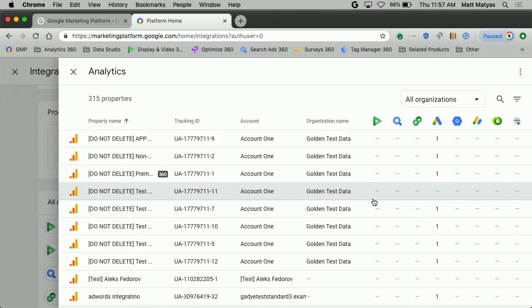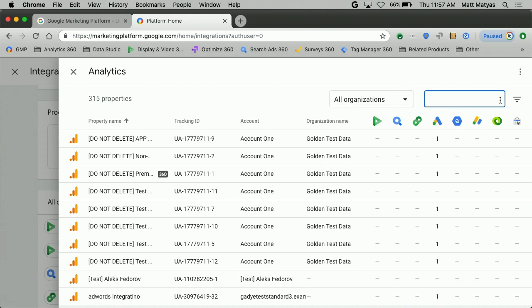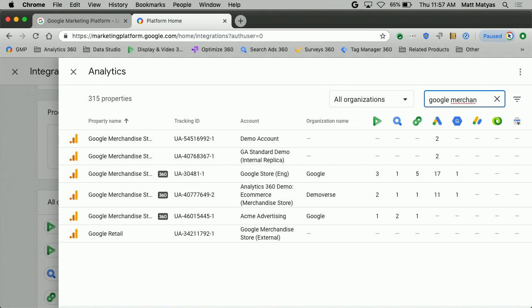And we're going to see a list of all of your properties that you're working with. And then off to the right is a series of columns here for each of the products that you could potentially integrate with those properties. For this demo, we're going to look for the Google Merchandise Store. That's our demo account that we like to showcase. And you're able to see here, for our various Google Merchandise Store properties, the other products that they're integrated with.